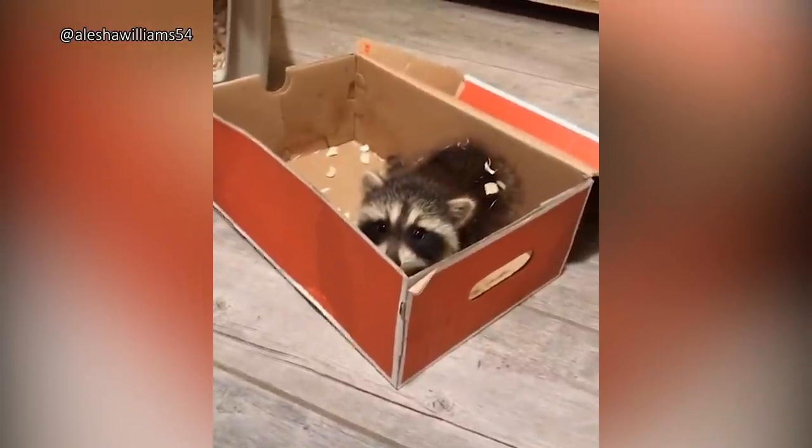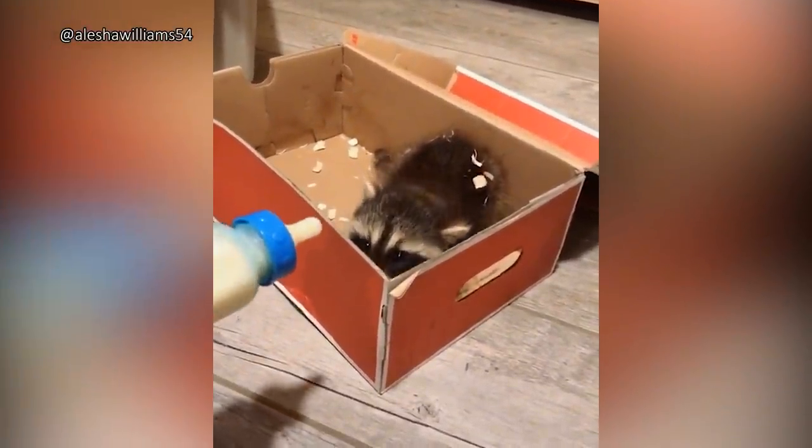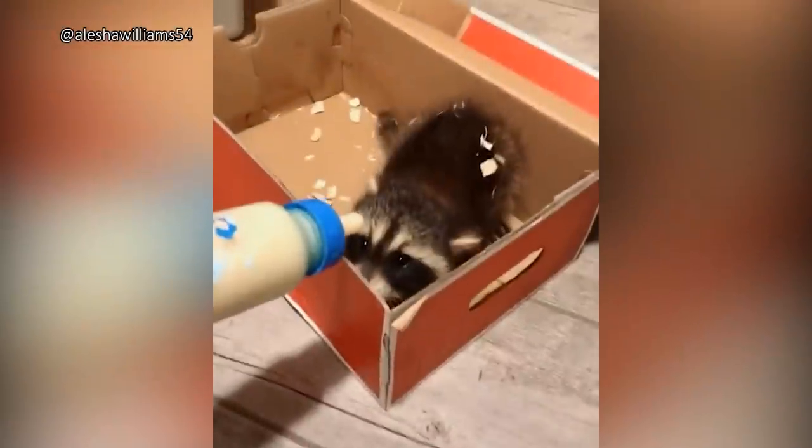Isn't this baby raccoon absolutely adorable? It was rescued by this woman and given some milk to drink.